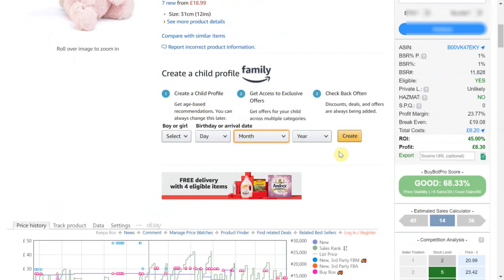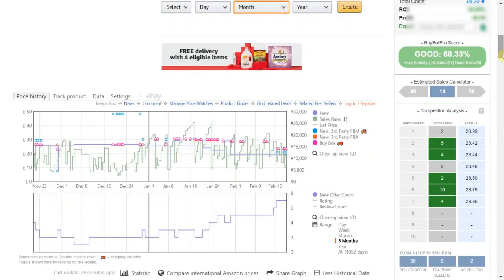More importantly, Buyback Pro can give us specific information tailored to our Amazon seller account. So for example, as you can see here, it will tell you if you are eligible to sell the item or not. Additionally, it will tell you if an item is hazmat. As we know, if an item is hazmat, then you cannot send it into the Amazon Fulfillment Center to be sold via Amazon FBA.